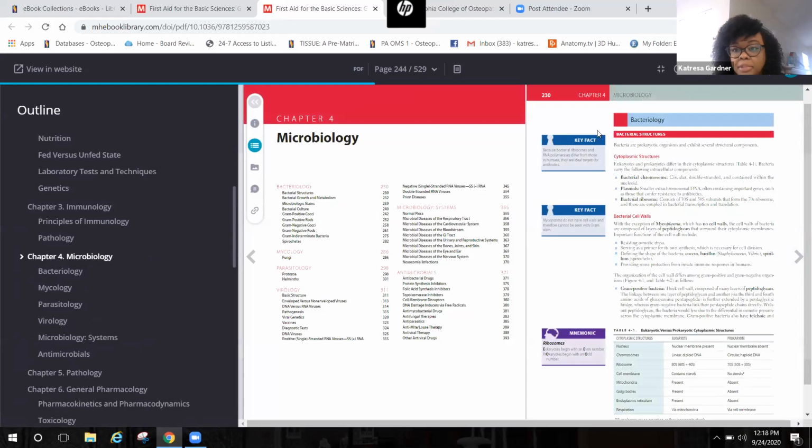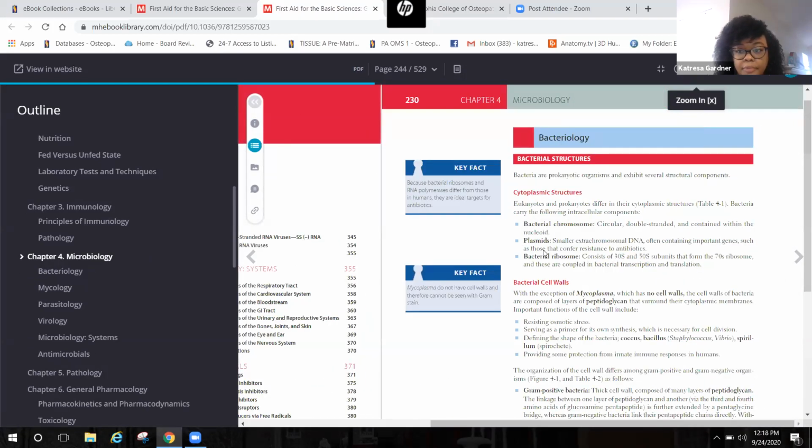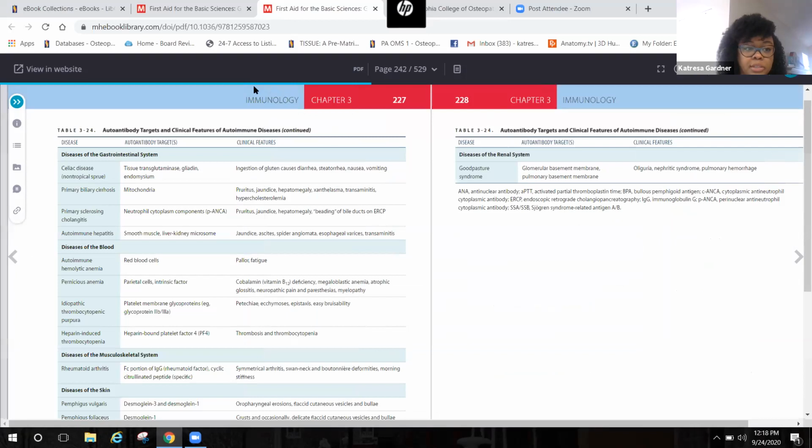And of course, you have options up at the top of the screen where you can zoom in. And I would suggest once you get to where you want to be to just go back to publication info. If you click that again, it'll remove that side panel. So this is just like a toggle panel where you can toggle back and forth between looking at the contents and where you actually want to go to.